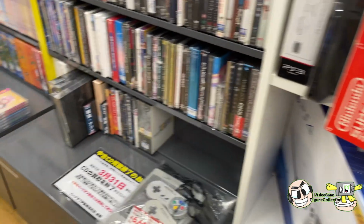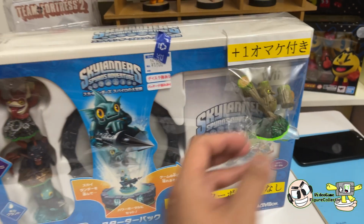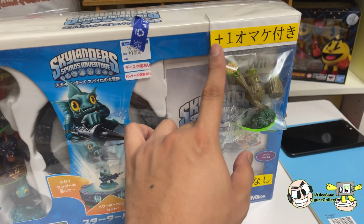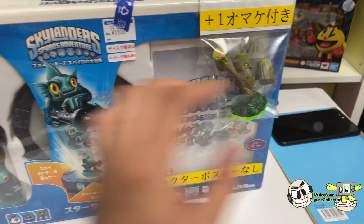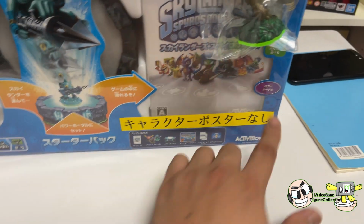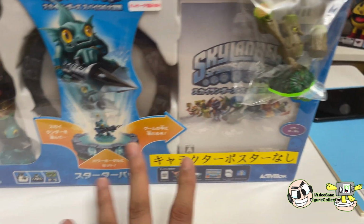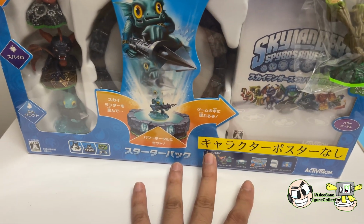depreciated right now. And here's a close-up of what we got. As you can see, there is an additional extra piece. You can see here is plus one omake. So omake means extra. And you can see here underneath that the character poster is missing. So that's maybe why they added an additional Skylander. And I don't really mind that much that it's missing the character poster.